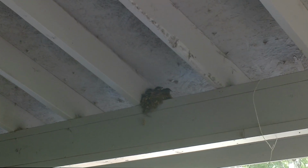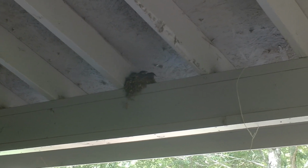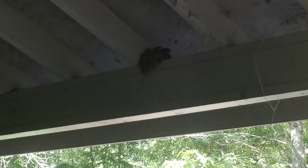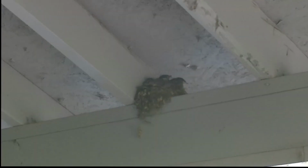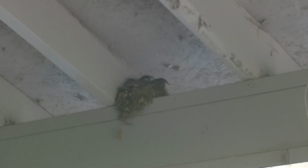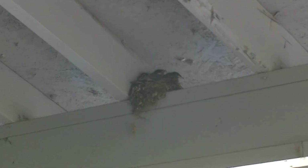Up here we have some little phoebes ready to fly out of the nest. This time a snake didn't get them, and that's kind of unusual. It might be because she nested on the other side this time. They're pretty big. They're piled on top of each other up there. I think they're going to fly off before the end of the day. If not today, first thing in the morning, I think they'll be gone because there's no room up there. Absolutely no room. I'm so happy that the snake didn't get these.